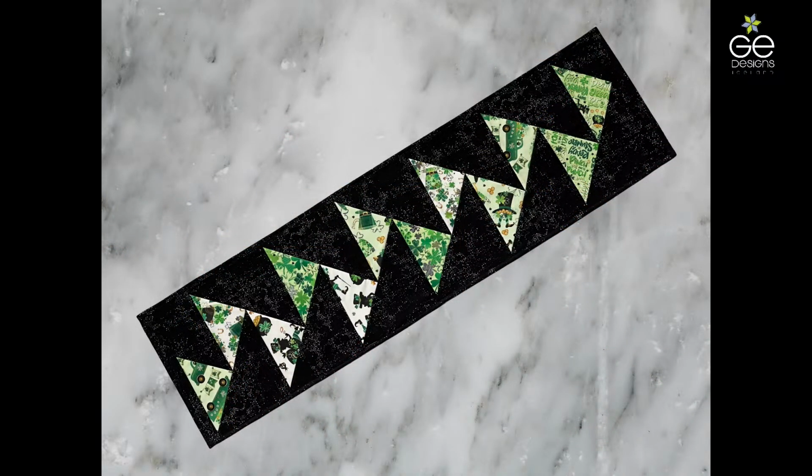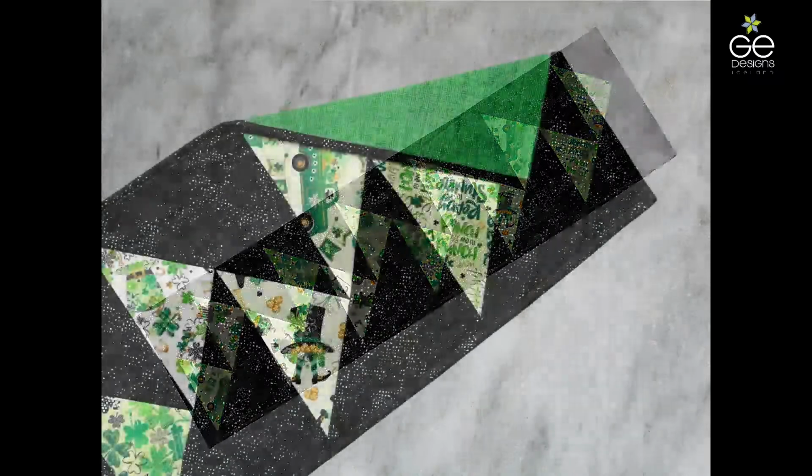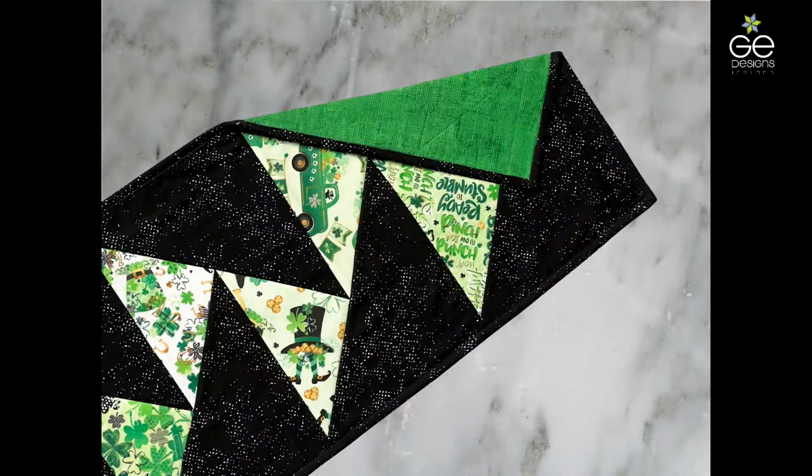So check it out. Look at how cute that is. A really fun pattern. It's quilt as you go, so it goes together fast. It's a great way to feature some novelty prints and fun prints, seasonal prints. And this one turned out beautifully with a black background. I love it. So check it out. That special will run through St. Patrick's Day.